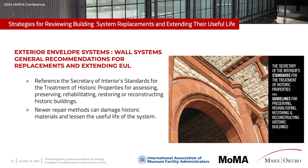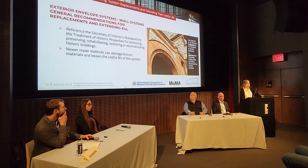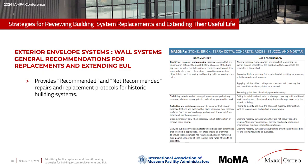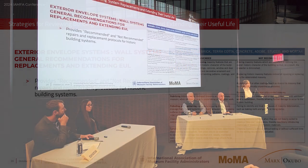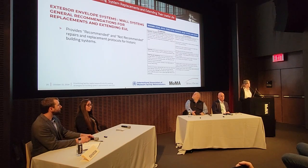If your museum is in a historic building, a lot of the new products, like the sealants, the mortar, the coatings, are not compatible with historic materials. You'll do more damage than good if you put them on. There is a resource, the Secretary of the Interior Standards for the Treatment of Historic Properties, that is a great resource for you. It tells you what is recommended and what is not recommended for maintenance, repair, and replacement of your historic materials. And it will extend the useful life of these materials throughout the process.